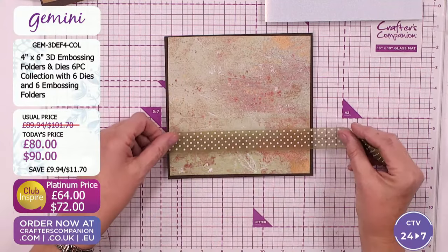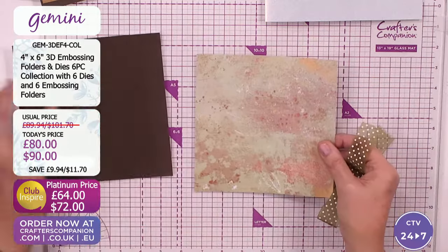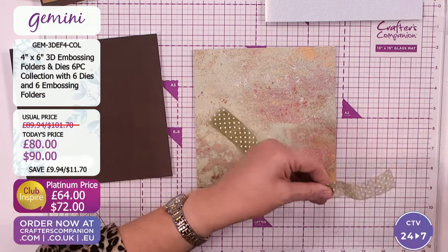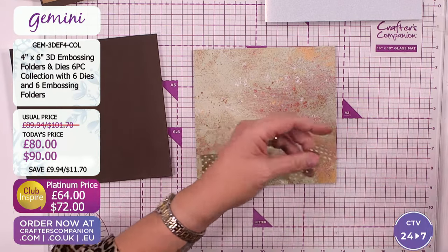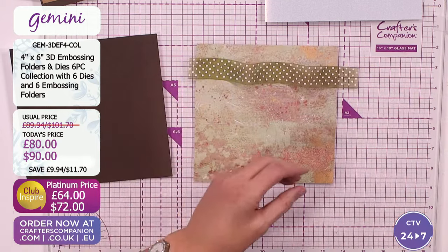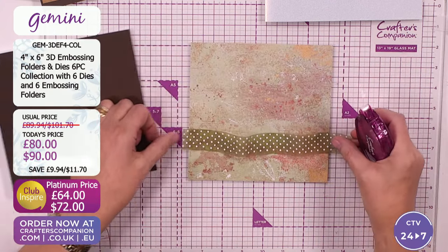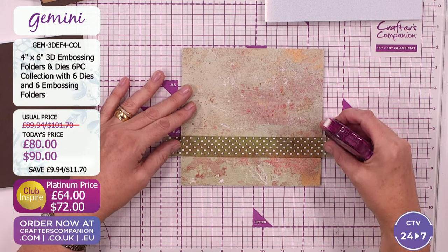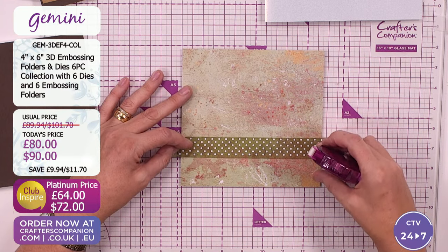So again, we're going to put this on before I stick the paper to the matte layer. I've just gone a little way up the card. I just need about that much. I've got a little bit spare there, so go back in the ribbon drawer. I don't waste anything. And I'm just going to use a little bit of double-sided tape. Again, I'm just going to eyeball whereabouts I want that. I've got about 1 1/4 inch gap at the bottom.